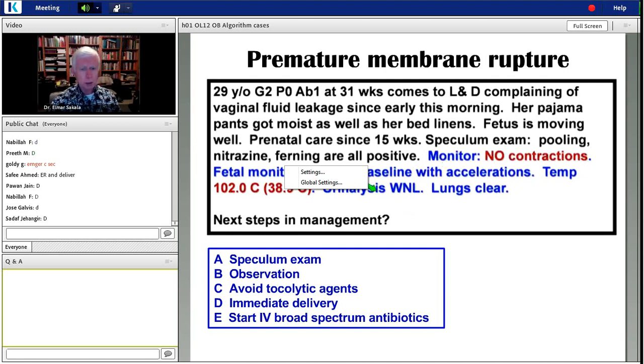The next one. Toco monitor shows no contractions. The fetal monitor shows a 175 beats a minute baseline with accelerations. Are you happy with accelerations? Yes, I'm happy with accelerations. However, she's got a fever of 102. Her urinalysis is within normal, no white cells, no bacteria. Her lungs are clear. If you have a fever, urinalysis normal, lungs clear, with a patient who has ruptured membranes, by definition, she's got chorioamnionitis.